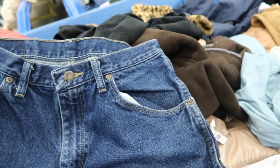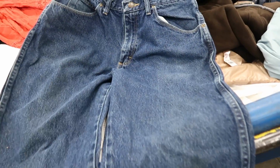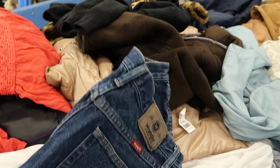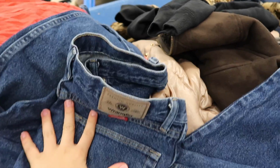I always say this, but the amount of denim that's actually at the outlets is insane. These Wranglers are really cute. I mean, you could literally crop them into shorts, do whatever you want with them, rip them, but as you can see, there is a stain here, but like I said, you could rip them, you could do whatever, but I'm just too lazy to do that. I picked up a bunch of denim already in my cart, so I'm gonna put these down.